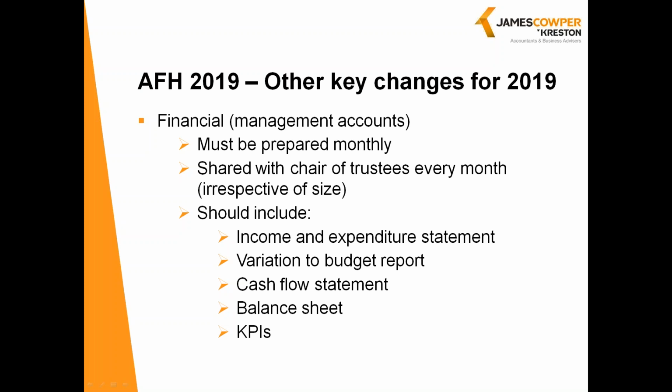So the income and expenditure, any variation to the report, to the agreed budget, a cash flow statement, a balance sheet, and also some KPIs, key performance indicators. We'd always recommend in this area to keep it to a short number of KPIs, perhaps 4, 5 or 6, to give you the opportunity to monitor and actually carry out informed decisions based on those KPIs.